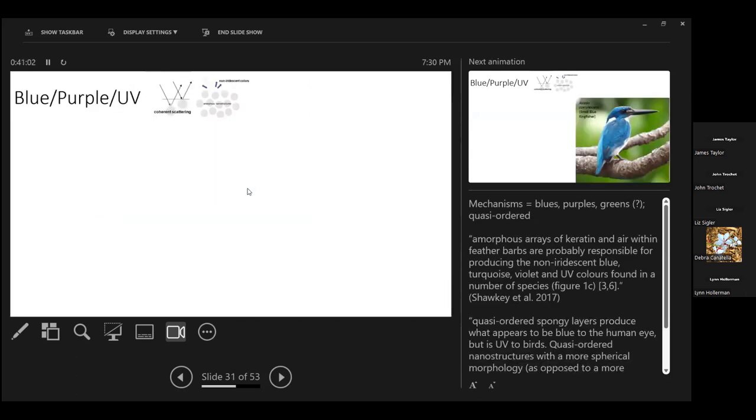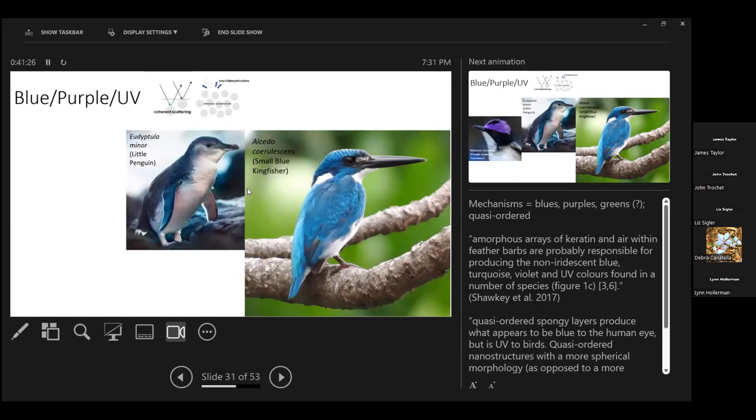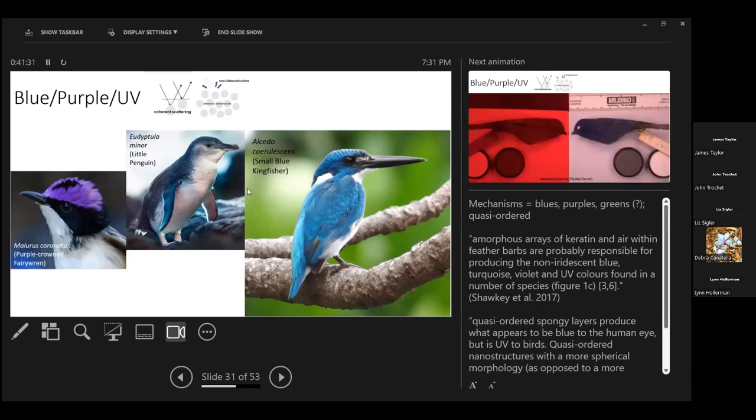Up higher in the level of order, once things start to get a little bit more ordered, but still are pretty random for the most part, or as we like to call it, quasi-ordered, you'll start to get more coherent scatterings, so less random scattering. And this allows you to generate more saturated colors, such as blue, purple, and ultraviolet, which enables us to see brilliant blue colors, such as this small blue kingfisher, or maybe this little penguin, which is the only penguin that we know that has blue color in it. Really, really cool. Or maybe the purple in this purple-crowned fairy. All of this is based entirely on light. There's no pigments involved. It's all an optical illusion, as I like to tell people.